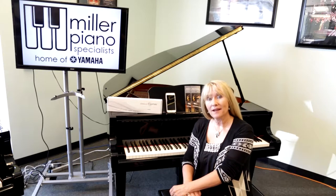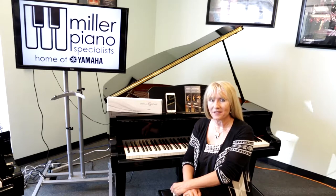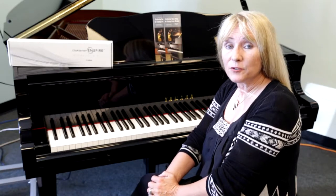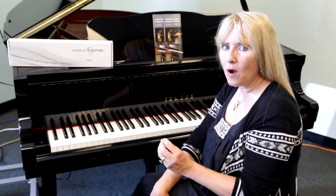I'm very proud to be sitting in front of the Yamaha Disklavier Enspire Classic. The Yamaha Disklavier Enspire Classic starts out and is birthed as a Disklavier, but it is a GB1K 5-foot Yamaha grand.